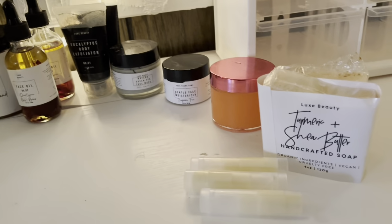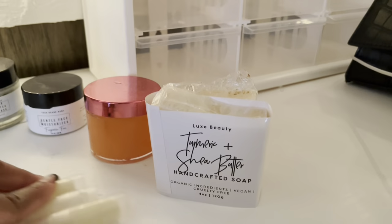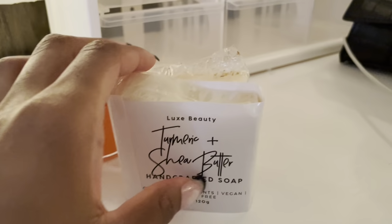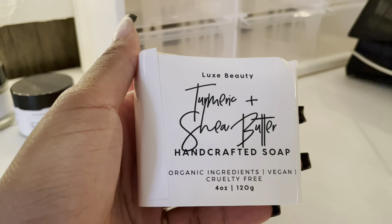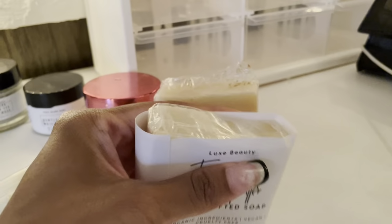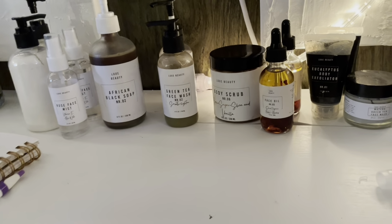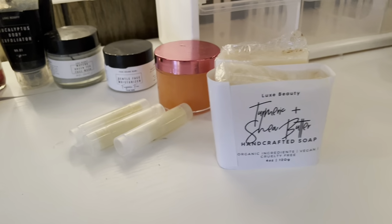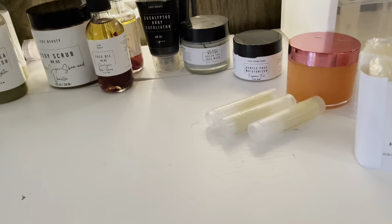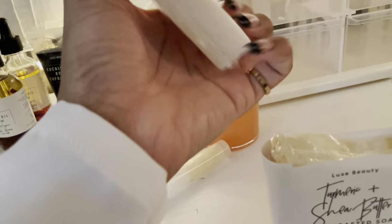So first, I want to start off with my very first product from my line, which is my turmeric and shea butter bar, you guys. All of my products are very, very high quality. They are cruelty and vegan free. I put in my hard work and research into these products. So this was my very first bar, and here's what it looks like.